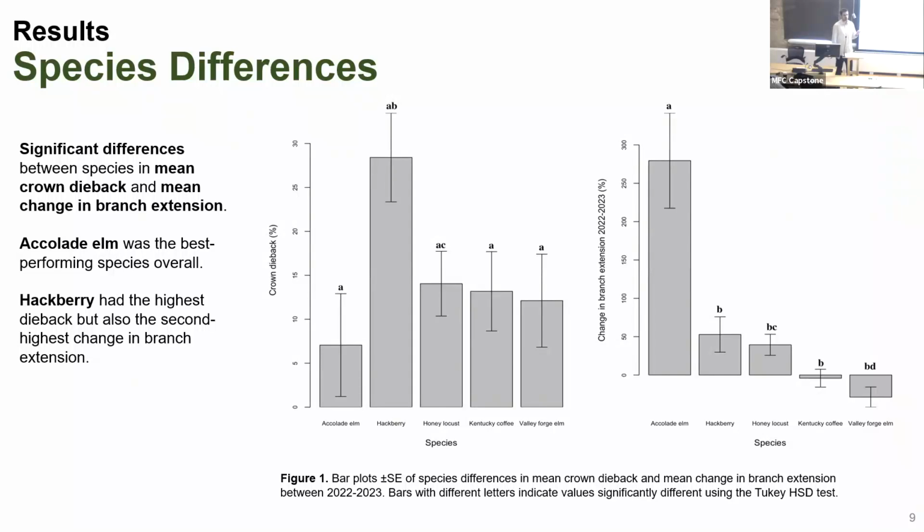Hackberry is a species that's kind of new to the hard surface planting roster. And unfortunately, we found that it had fairly high dieback, higher than the other commonly planted species. But at the same time, when hackberry did get established, it did fairly well and actually had the second highest change in extension. Another interesting thing to note was that valley forge elm, which is an American elm hybrid, had much lower change in extension than the accolade elm, which is the Asian elm hybrid.